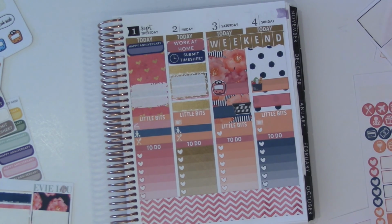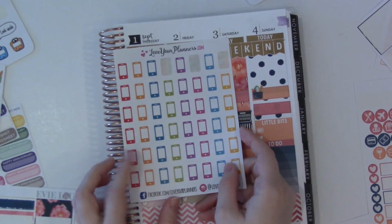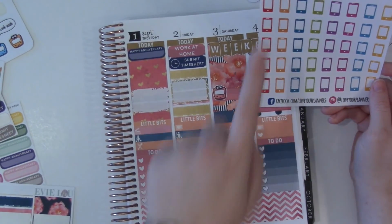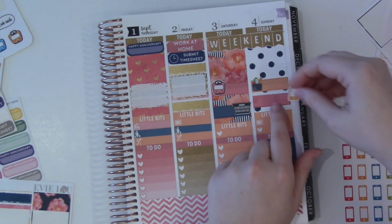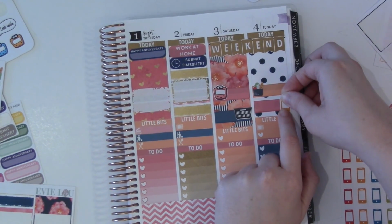And so then I want to put down, I'm going to call my grandparents. All right, let's use one of these Love Your Planner stickers. And actually this one's jumping out at me, and I think that one matches the kit really well. Maybe a little bit too orange, but I think it'll work just fine. So I'll kind of center it here on the sticker.